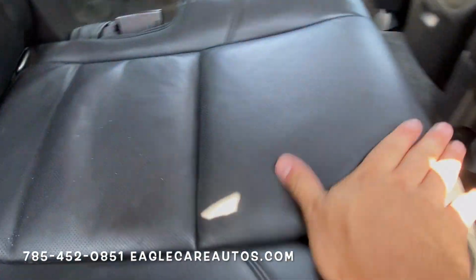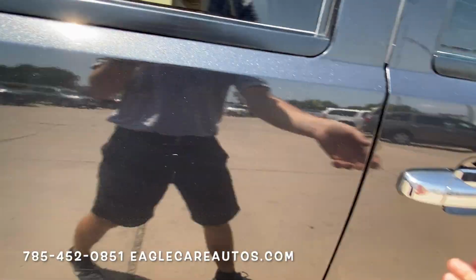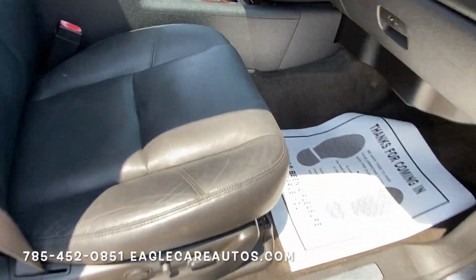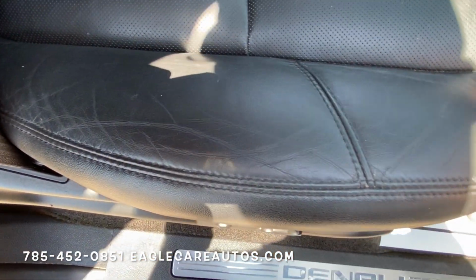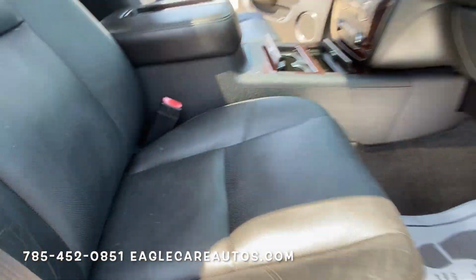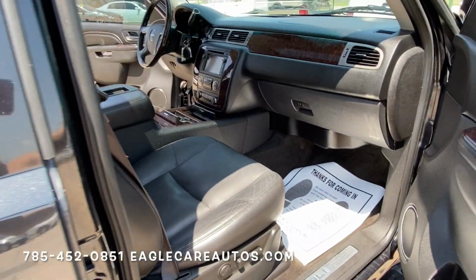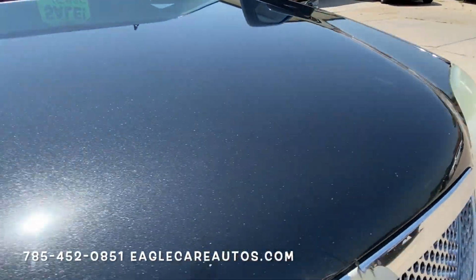Passenger rear seats in good shape. Once again, no major wear, no major creasing or cracking in the leather. Just really fantastic shape for the age and mileage already. Passenger seat, same story. One little, well, that'll just wipe off. Bolster here is in great shape, still well bolstered, a little bit of creasing, but that's just really the fact that it's leather. It shows that pretty quickly. Once again, heated and cooled and power on that side.